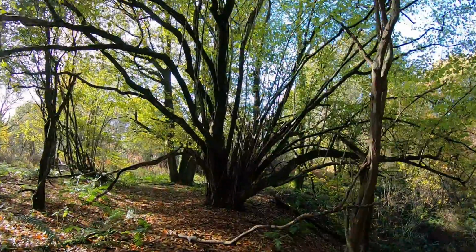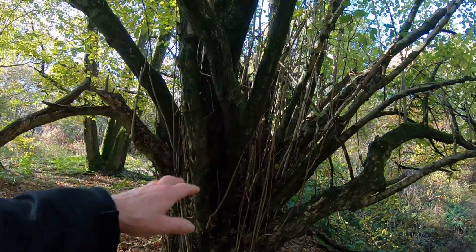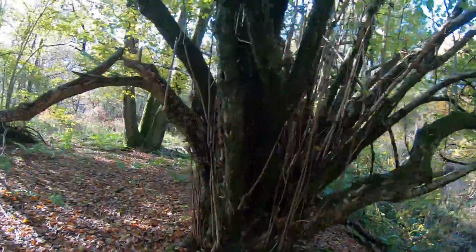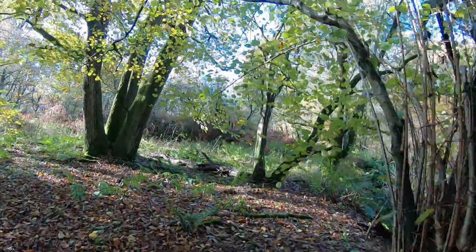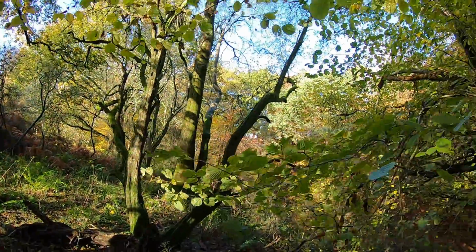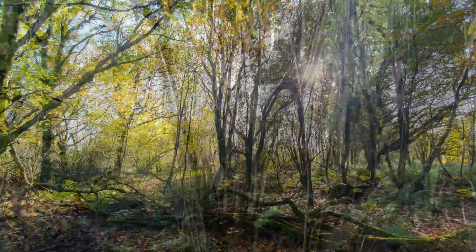a real mixture of trees here. It's got hazel, beech, we've got oak. You know, this is a hazel. Look at the size of this stump here. No, I'm not going to be able to get down there, unfortunately. What a shame. Oh well. I am a bit of an adventurer, but it's no chance of getting down through there. No chance at all. But hey ho.